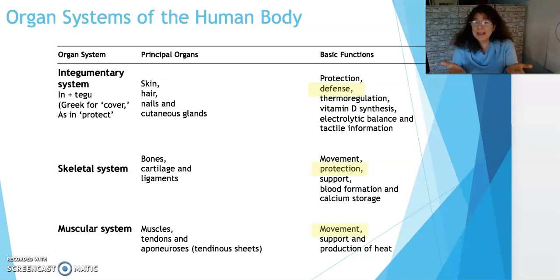That dovetails right onto the skeletal system because the skin covers the bones. And the bones protect, especially your heart and your lungs and your abdomen as well. They also serve as a means of support, blood cell formation, and calcium storage, so it regulates your electrolyte balance as well. So the integumentary system dovetails into the skeletal system, and that's closely related to your muscular system, which is also involved in protection because it helps you to move away from things.